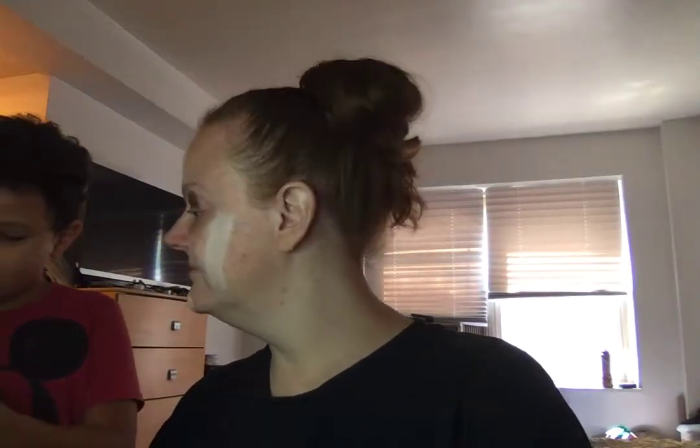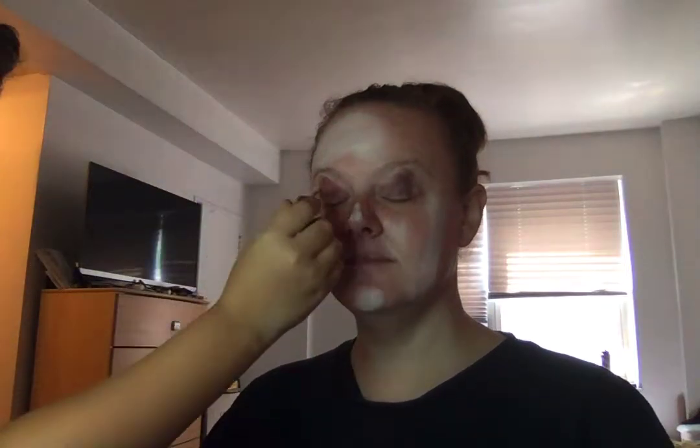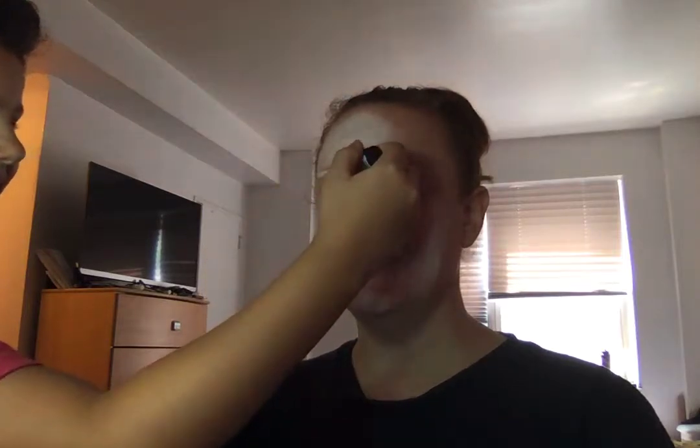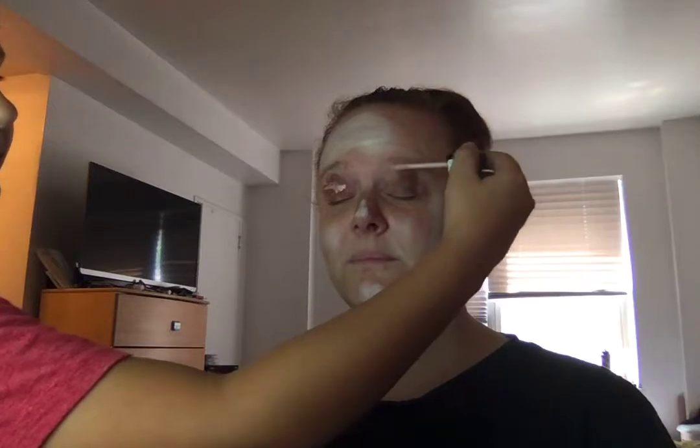I'm gonna put on some eye color. Eyeshadow. It says I love color, so I just said eye color. It's supposed to go on my eyelid before I put eyeshadow on. It gets blended into my eyelid. Okay, you can look.